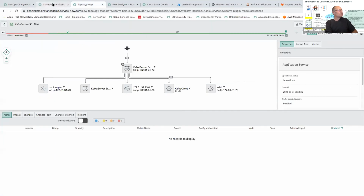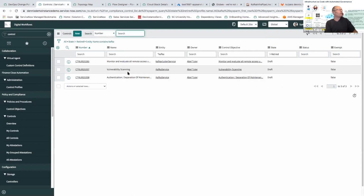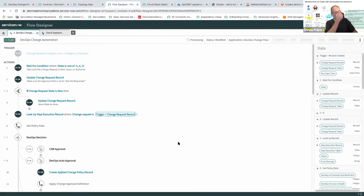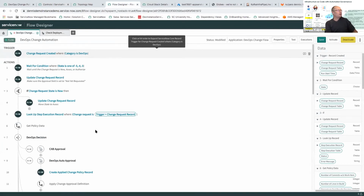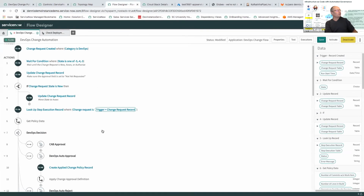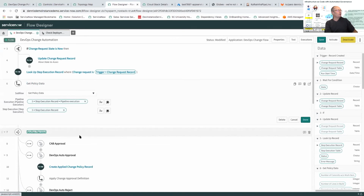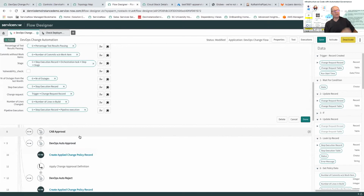Okay, so that's cool. Now, how does it work from a flow point of view? As you can see here, this is the flow that is responsible for managing the change request. It gets triggered when the category is DevOps, and then it follows this path here. As you can see, it picks up the policy data, which, as I mentioned, comes from the platform. Some of the policy data can be easily queried against the table. Maybe some of the policy data you need to process in JavaScript, so that's where the action items come into place. But when the policy data has been picked up from the platform, then we can look at the decisions and make the right decision based on this data.